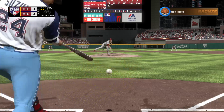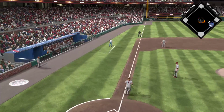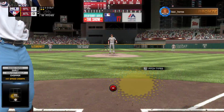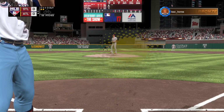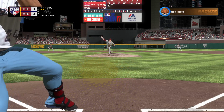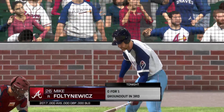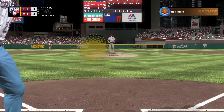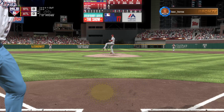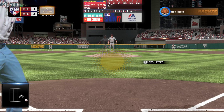Looks like he's guessing, and he's clearly guessing wrong because he didn't touch either one of those balls. That ball's foul. Here comes another 0-2. And the sinking fastball, called strike 3, and that's out number 1. Digging in to try it again, Mike Foltynewicz. He comes into this at-bat 0 for 1 in the ball game. And this is taken outside for ball 1.